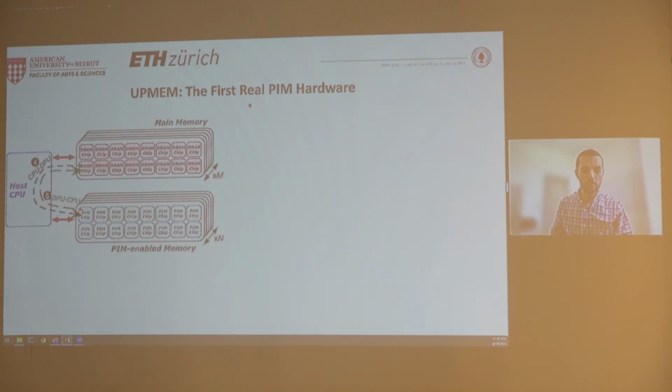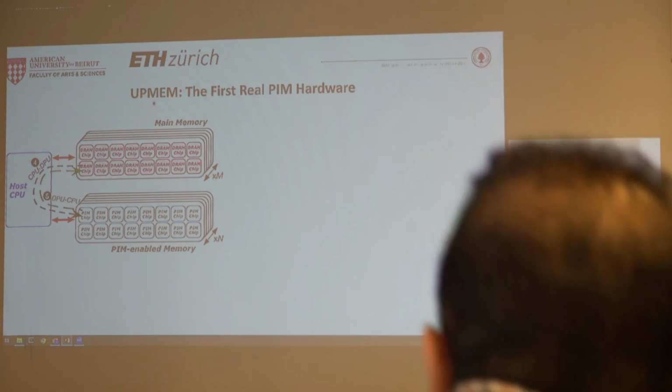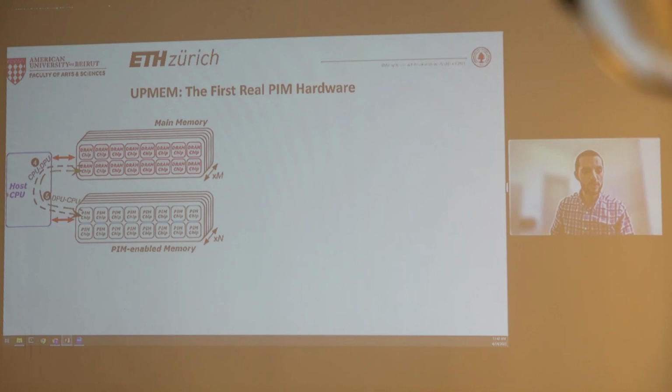So the UpMem system, designed by the company UpMem. In an UpMem system, you have a host CPU, and this host CPU has a bunch of DRAM DIMMs. Every DIMM has a bunch of DRAM chips, and each chip has a bunch of DRAM banks. So this is the usual main memory that you will find in a system.